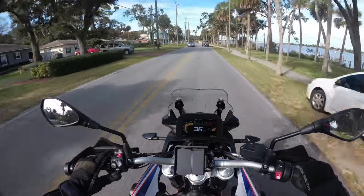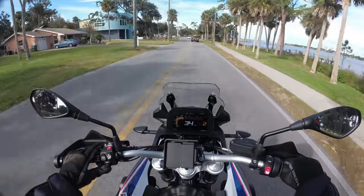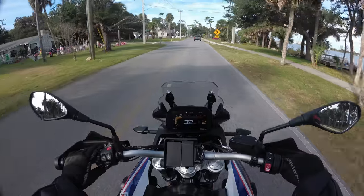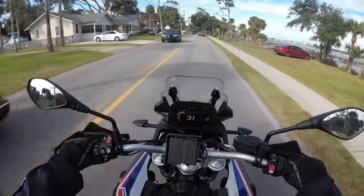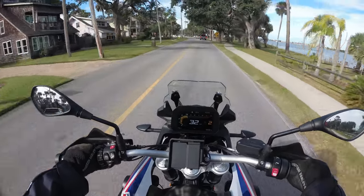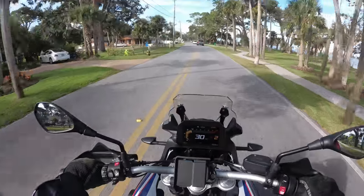I really like this. I don't know what the 1250 is like. I was going to ride the 1250 today, but somebody was out on a long demo ride, and they haven't come back. So I said, well, what the heck, I'll take the 850 out, because this 850 is a very interesting bike, and see if I can give you a nice comparo of the two. It's kind of tough. This definitely feels quicker.